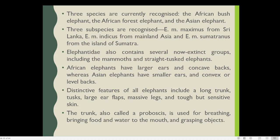The Sumatran elephant is also another subspecies. Here you can see that its scientific name is Elephas maximus sumatranus. It is a critically endangered animal. You have studied about IUCN. They have classified it as critically endangered and also placed it in the Red List right now. Its population has significantly declined in the last 75 years.